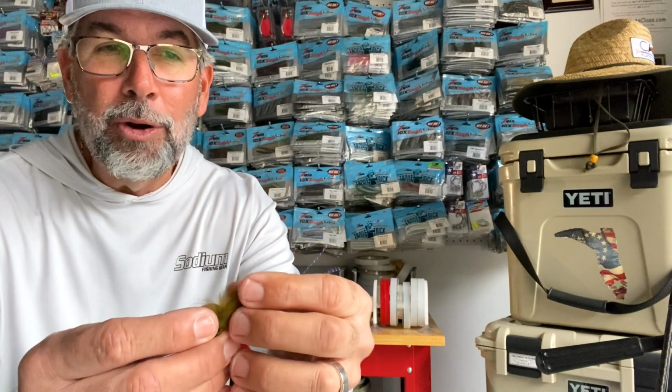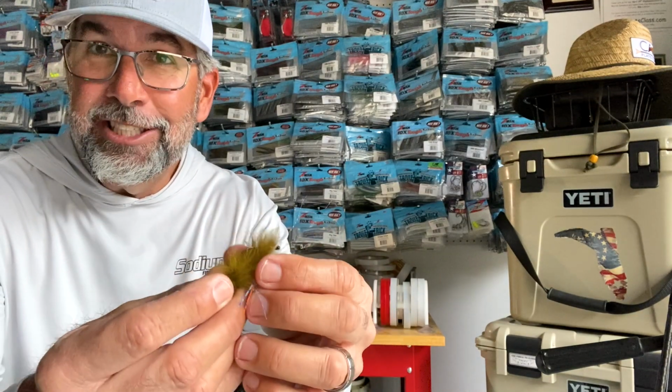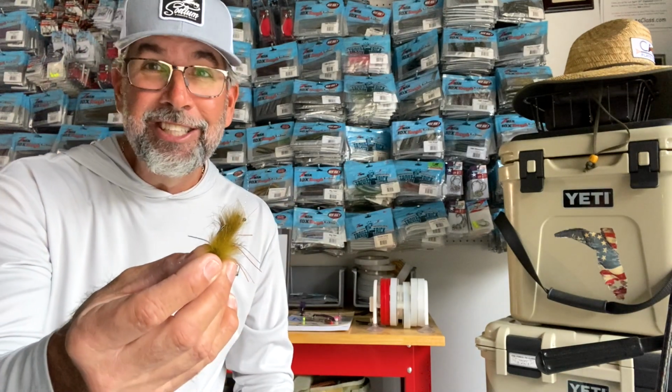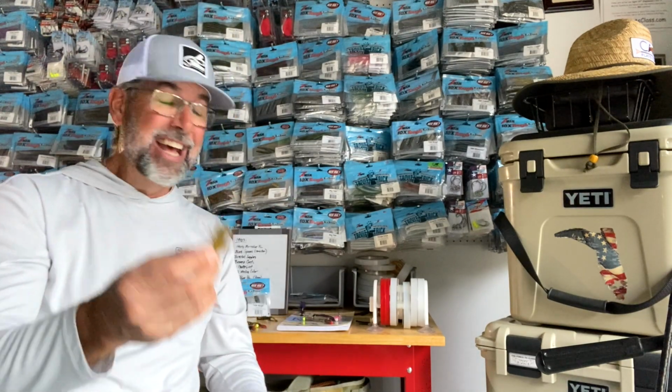And because there's a little bit of rabbit fur and stuff in these little Bugs jigs, this thing breathes when the fish get close to it, just like the Elastec material. Another fantastic creature bait.